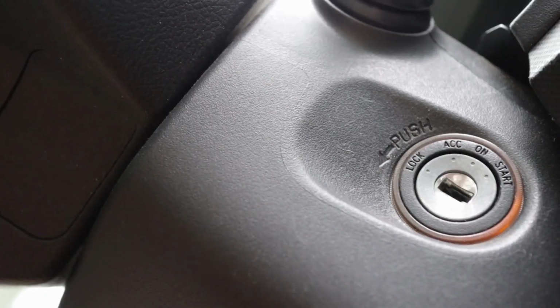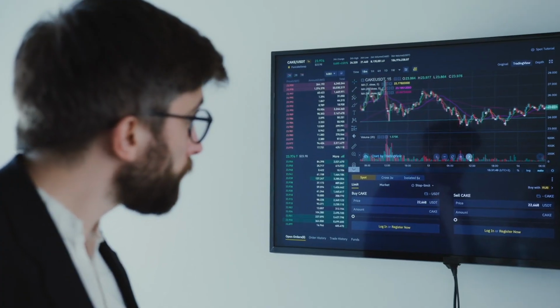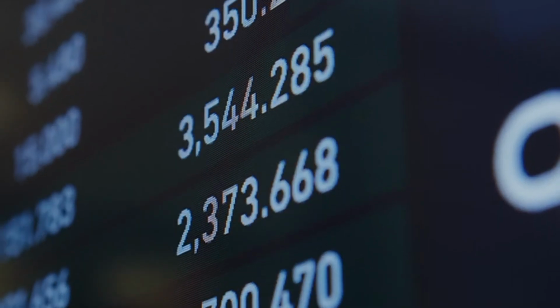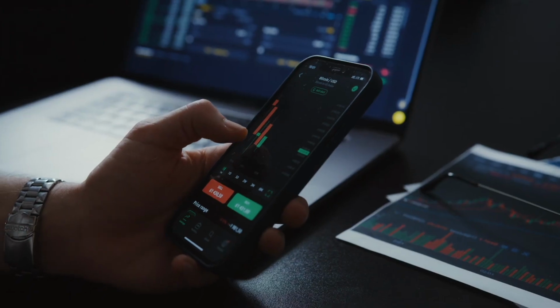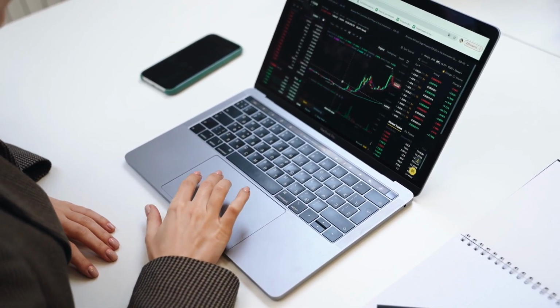Choosing the right brokerage is about finding a balance between user-friendly platforms, comprehensive research tools, and cost-effective trading options. The modern investor has a plethora of online brokers at their disposal, suitable for a passive investment strategy that prioritizes long-term holdings over frequent trading.